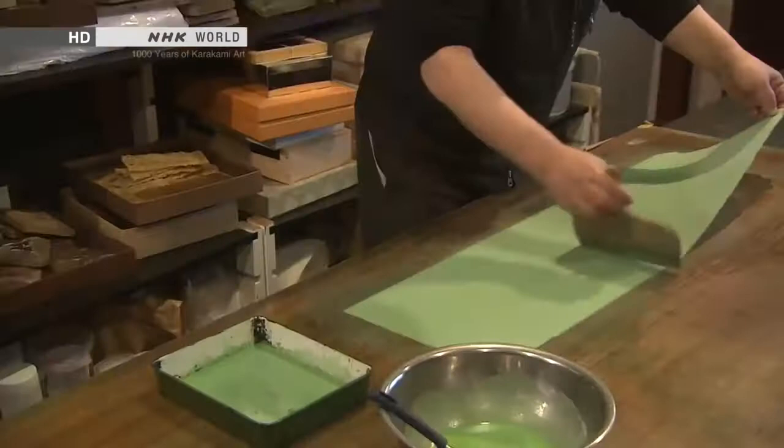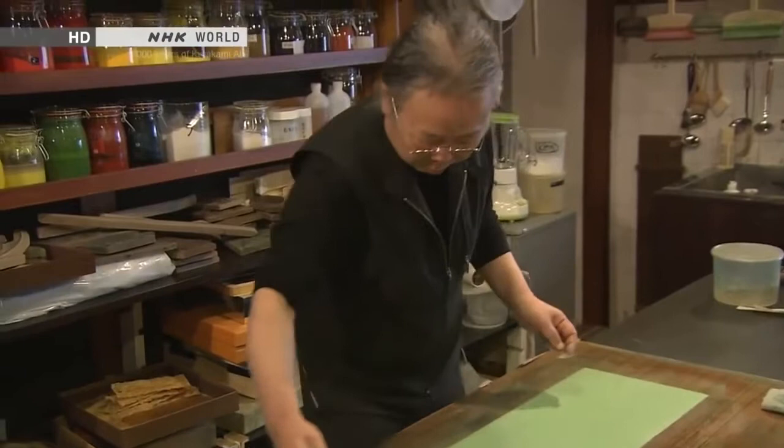When you see walls and so on covered in Karakami, it's truly a view to behold. But it's not because they sparkle and glitter. It's a simple sense of beauty. I think that sense is still somewhere in our hearts. Karakami's simplicity is in some way its secret. Kenkichi wants to preserve the beauty of Karakami. He's now working to pass on the tradition.